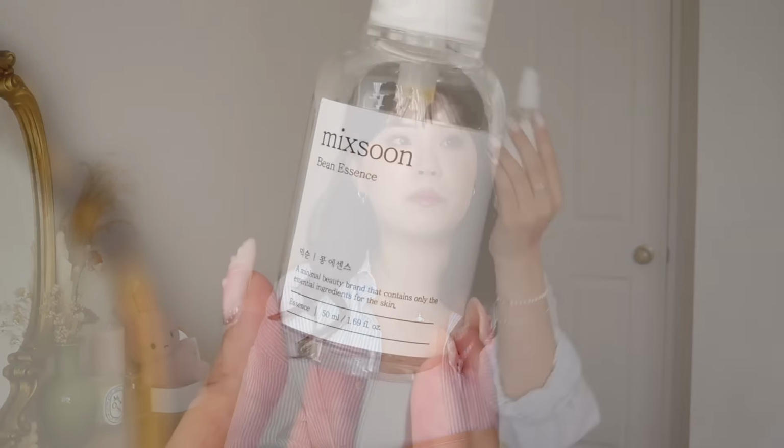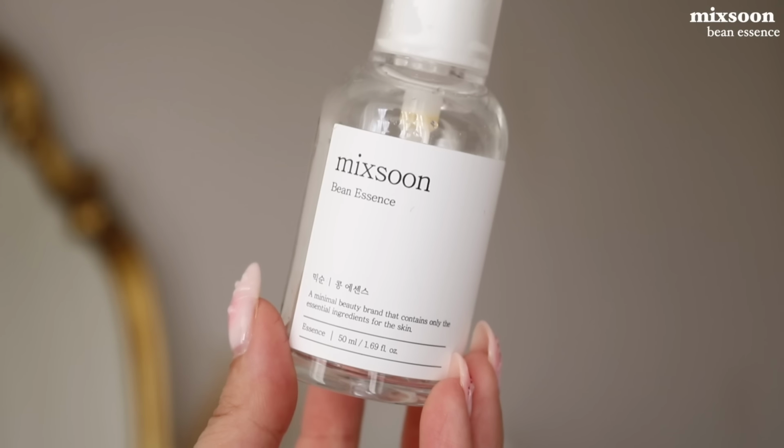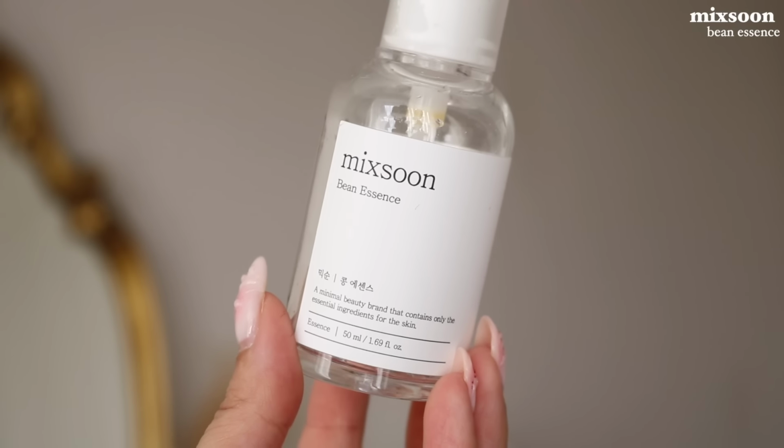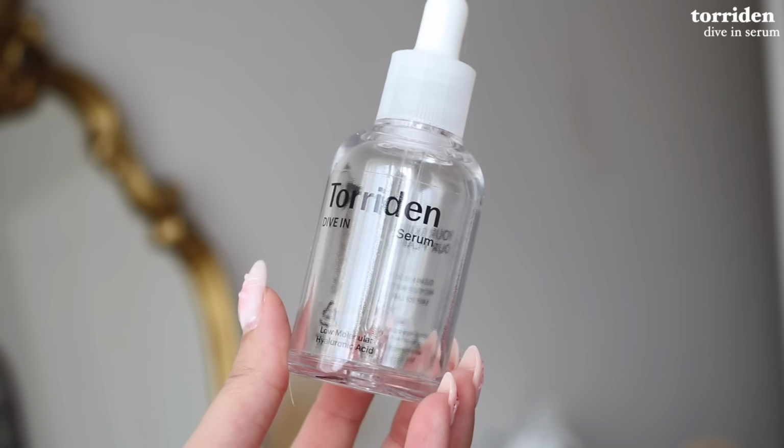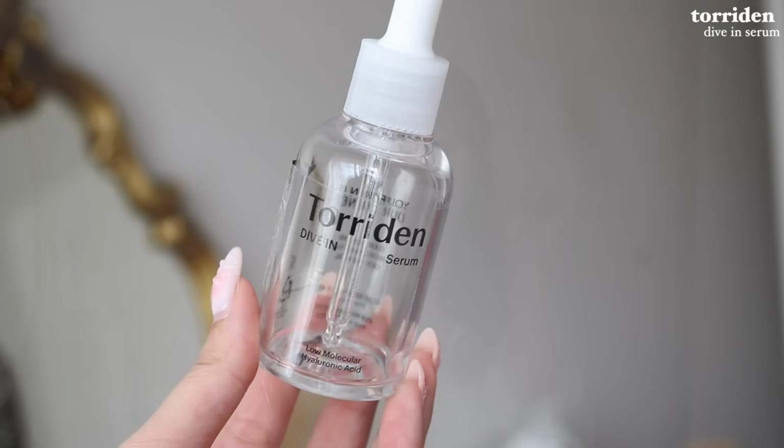Let me see what's next. We got some serums or essence. So the first one is the Mixsoon Bean Essence, which is the viral sticky essence. This one I do like. I actually am on my 2nd bottle of it, and I do like it. I don't think I love it, like a love staple, but I really do like it. Same with the Torriden. I think when I was using it, I did love it. Clearly with this one, my skin drank it up. But I've been using the Skin1004 Ampoule, and I've been loving that. And I feel like that's my top tier one right now. So these 2 I do like. But is it a love?